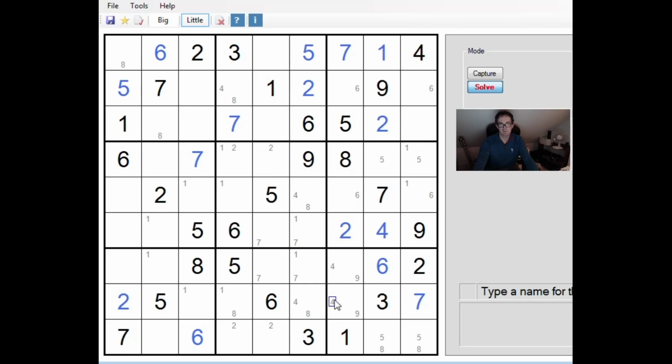4, 9 here, so we need to place 3, 6 in the rest of the column. It's unbelievable that doesn't resolve itself now. How annoying. Let's check this one instead. We've got 5. Yeah, there we go.